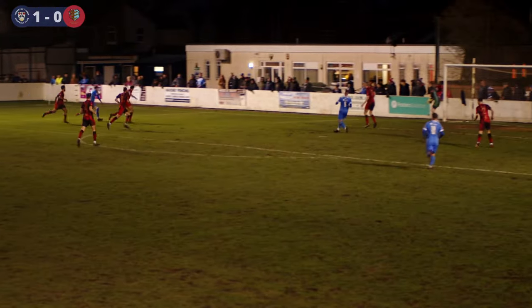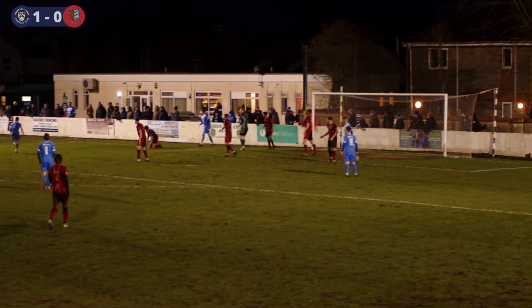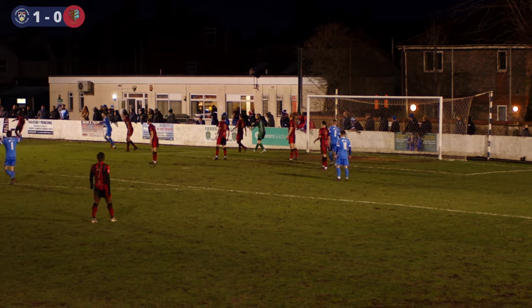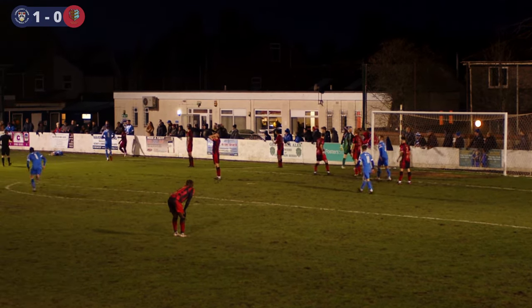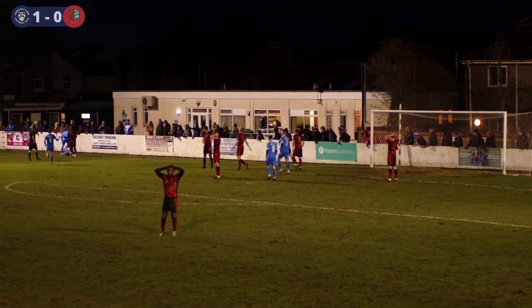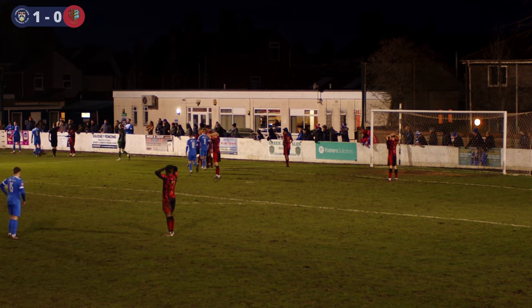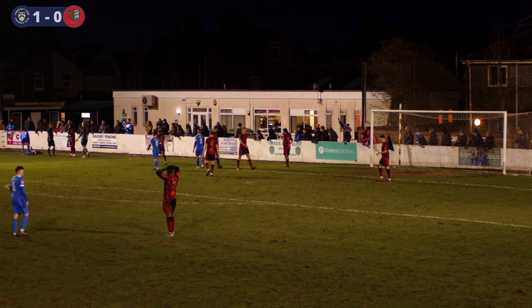But Lowestoft on the edge of the box again. It's coming in. That was classic strong defending there from Brighton. The ball's uncontested. Oh! It's on the edge of the box. It's not a penalty, but a Lowestoft player was taken out. It's a yellow card for the Brighton player. There were two yellow cards brandished there.